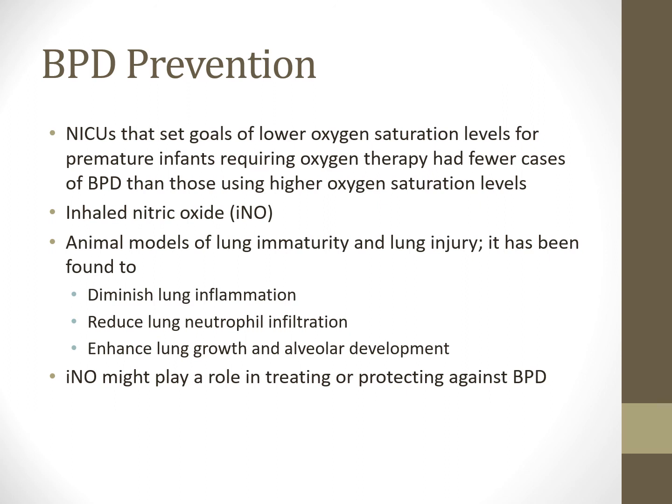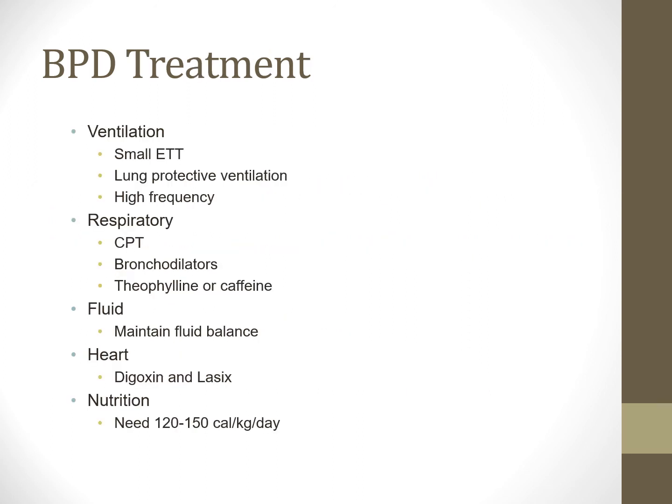So the big thing here is they might use nitric on some of these kids. Just understand, especially when we get to the last slide, nitric, the younger they are, the less likely it is to be as effective with current medicine that's out there, and so we'll talk about that there.